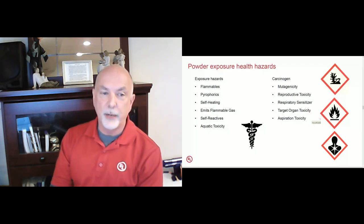And also it can affect the environment. So please don't pour it down a drain or shove it in a dumpster. This is hazardous material that needs to be disposed of properly.